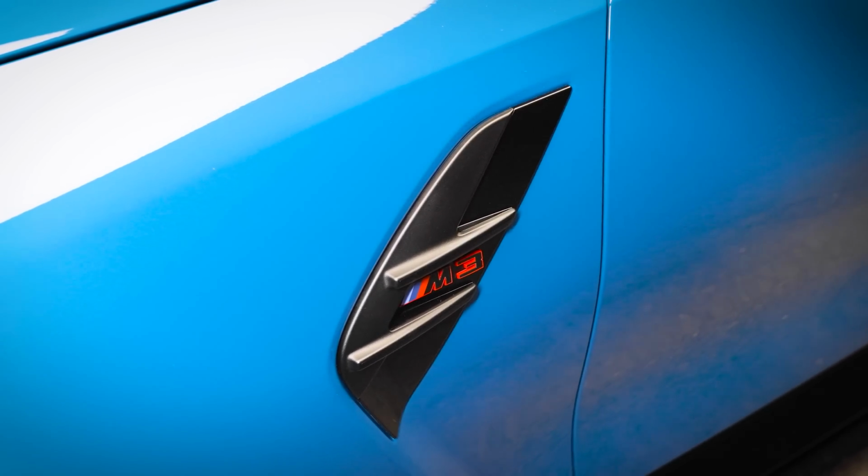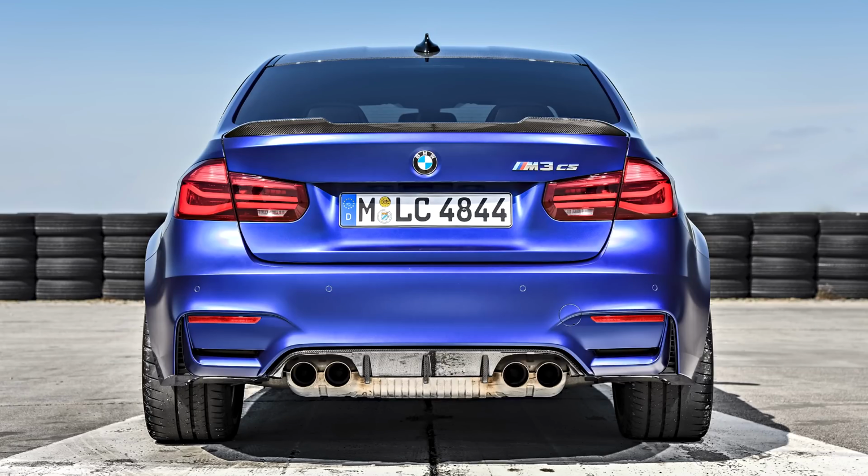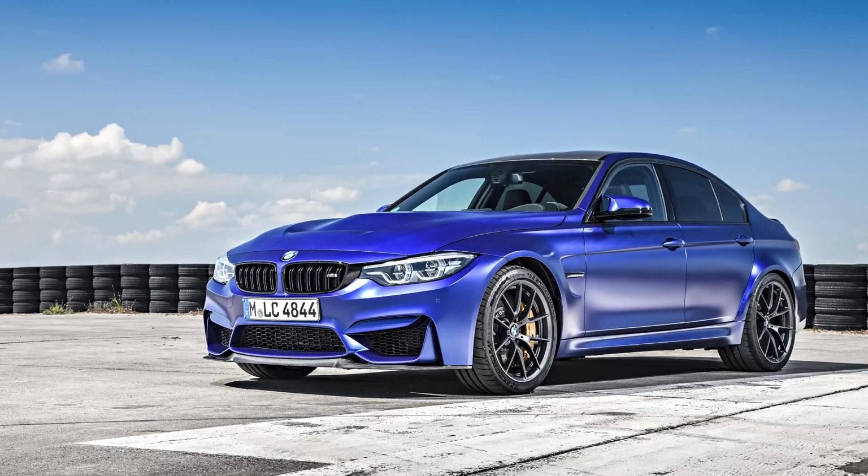They didn't carry over things like the lack of door cards, which might have saved a few grams here and there, but in reality were a bit of a pain in the arse to live with. So it was a bit more of a usable CS, and to this day I think the F80 M3 CS is just one of the most wonderful cars out there. It's beautiful, it's special, it does everything. It's such a fantastic car, and again I have massively fond memories filming a video with that out near the Nürburgring with my good friend Robert, and absolutely love that car to this day.